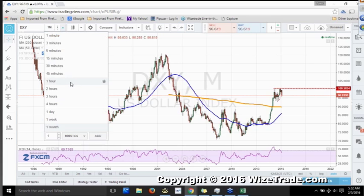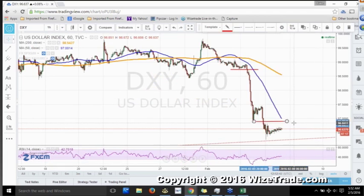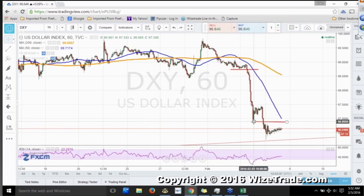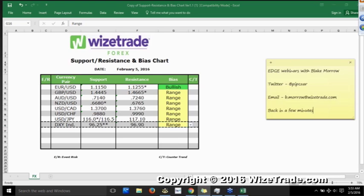Let's go back to an hourly because we've got to figure out where resistance is. That low is 96.88, so 96.90 is resistance. Okay, so when I come back from break, we're going to go over the peso, the Norwegian krona, the Swedish krona. So don't go anywhere. I'll be back in just a few minutes. Thanks, everybody.